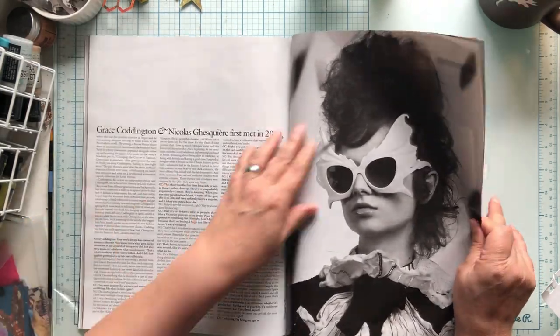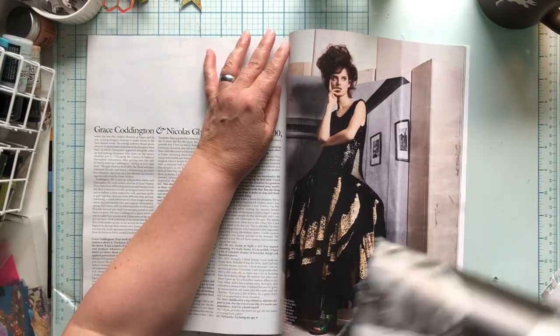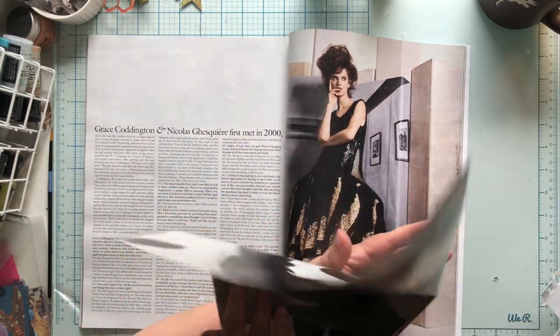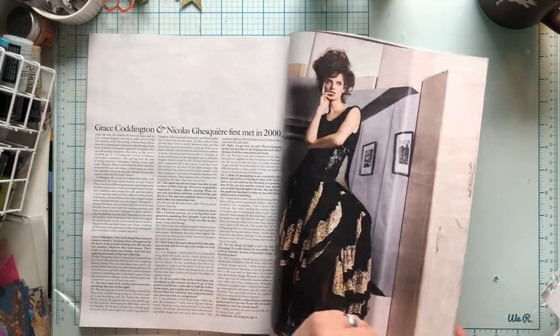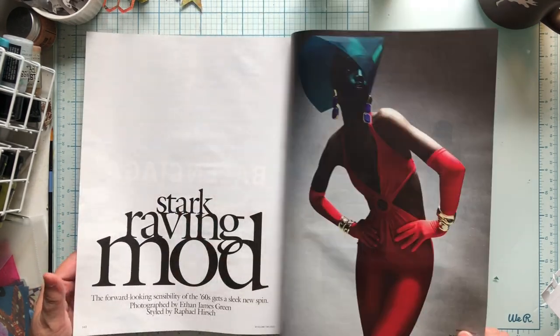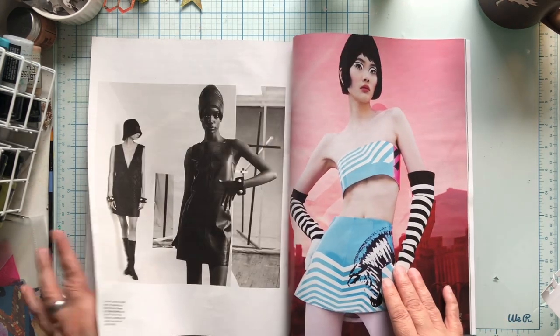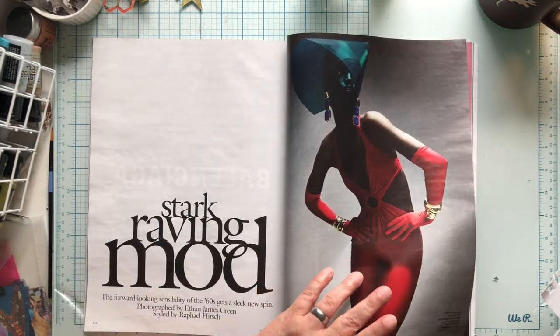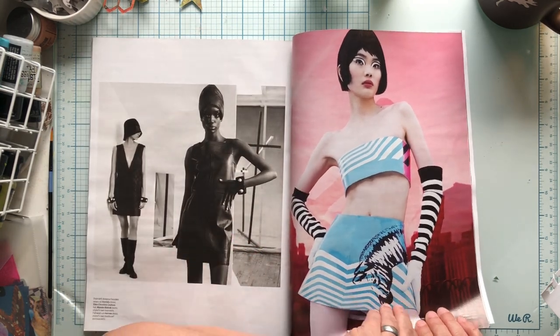Ooh, those are cool glasses. Now, I just need to find a head to put them on. Balenciaga. That is a great... These girls... Oh. Stark Raving Maud. Cute.